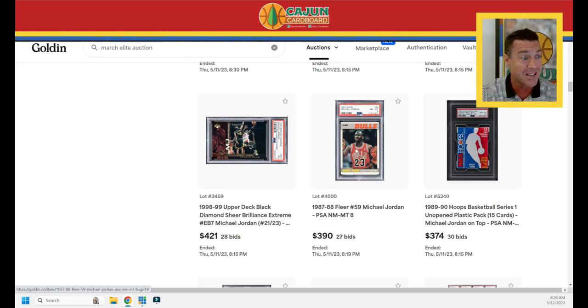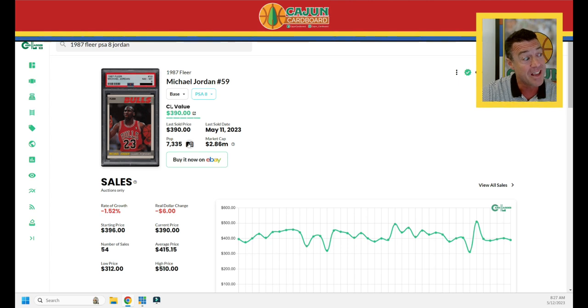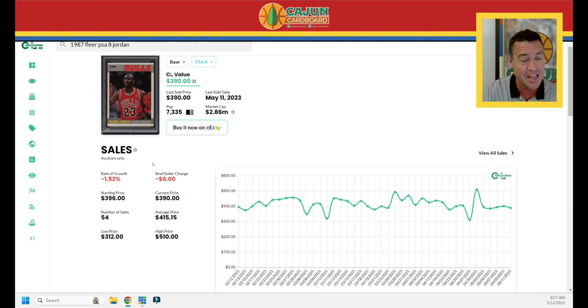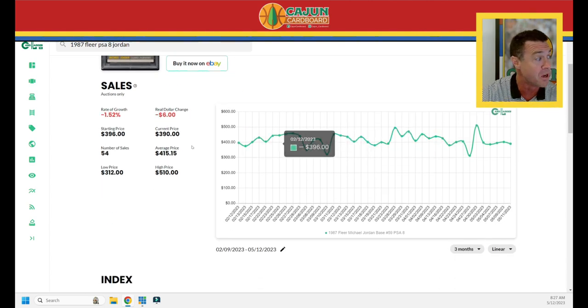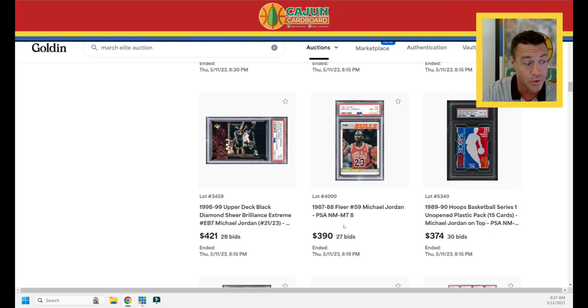1987 Fleer Jordan PSA 8, and that's actually a really good looking 8 as far as left to right centering goes. It's clearly a little bit off top to bottom. Got it pulled up right here. Also, Pop 7000 card, not the rarest card out there. This card, just like the 88 Fleer PSA 9, is about as steady Eddie as it goes. Over the last 3 months, the card is down 1%. If you look at the last 4 sales, they're almost all right at high 300s, 400. Average price over the last 3 months, $415, and then this one last night on Goldin does $390. So again, par for the course, about what we expected.